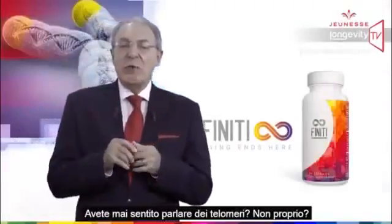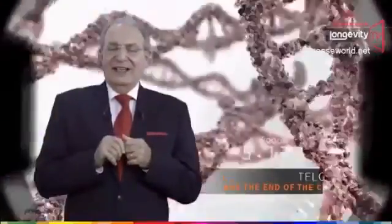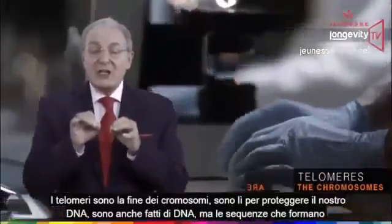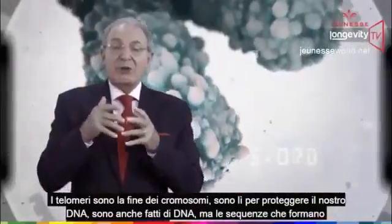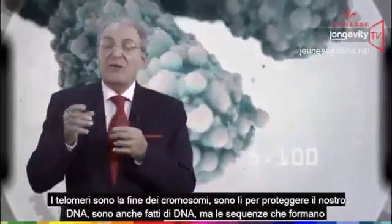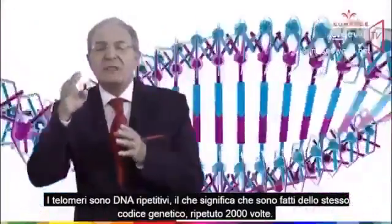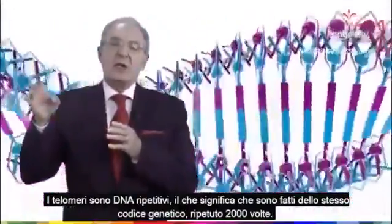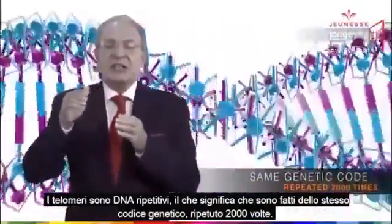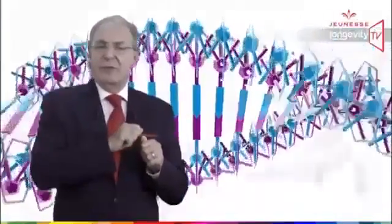Have you heard about telomeres? Probably not. Telomeres are the end of the chromosome. They are here to protect our DNA. They are also made of DNA, but the sequences which are forming telomeres are repetitive DNA, which means that they are made of the same genetic codes repeated 2,000 times.